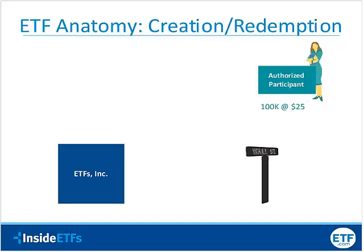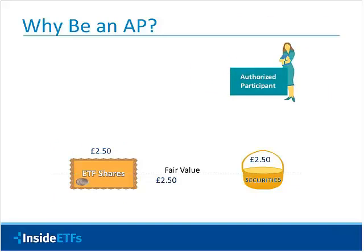Now, as an individual investor, you don't need to worry about this. It happens in the background when you want to buy or sell shares, and you can just go through your brokerage. But it is this creation and redemption process that arguably makes ETFs as good as they are.